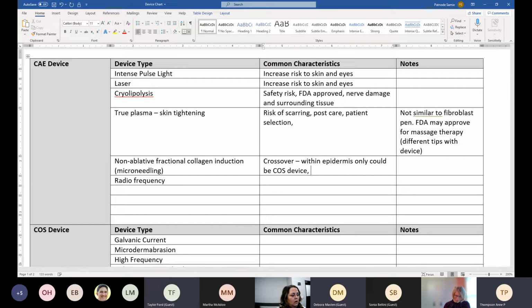We're not talking about radiofrequency currently, are we? We're talking about just typical microneedling. Non-ablative fractional collagen induction, which I've now been told is a form of microneedling. Correct. There are multiple forms of microneedling. So even if we're talking about just basic microneedling, the needles penetrating the epidermis, I think that in itself would validate it as a CAE device. And who's talking? That was me, Taylor. Taylor, thank you.